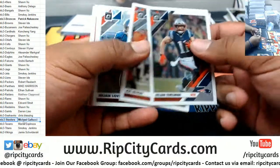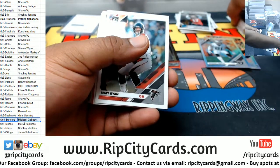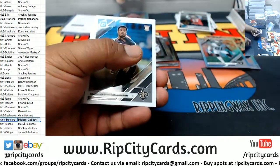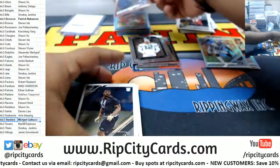It is Hobby. The Prism we have in the store, the 8-box random team break, is Hobby Cases. Tristan Hill, Cowboys rookie, number /299.